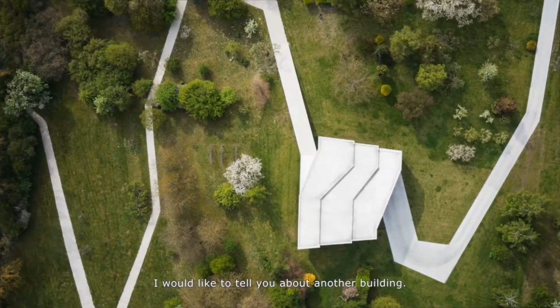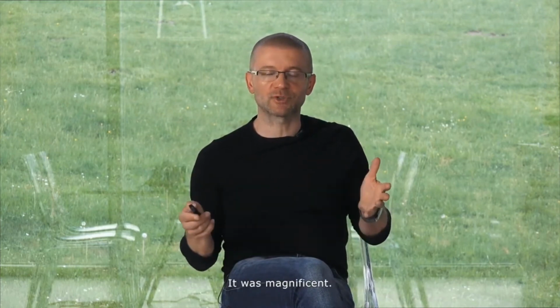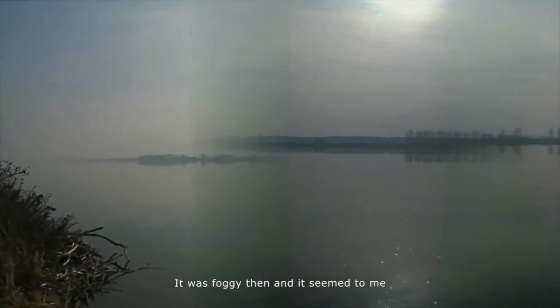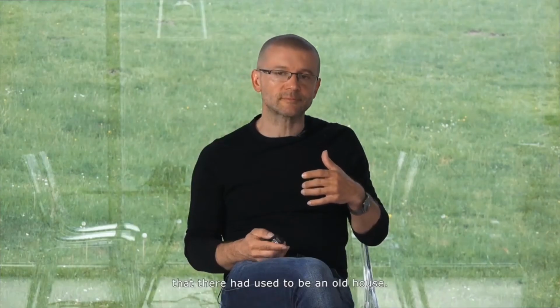I would like to tell you about another building. It's the By-the-Way House, whose history started in 2008 when I arrived at the plot of our client. It was magnificent, a fantastic place with a beach by the river. It was foggy then, and it seemed to me there was nothing around. Above there was an old orchard, and I learned that there used to be an old house.